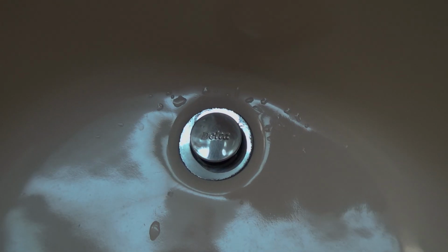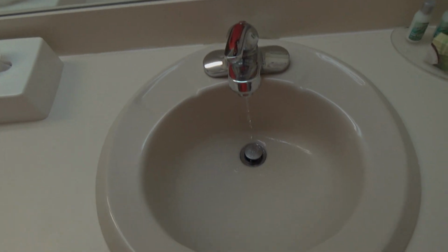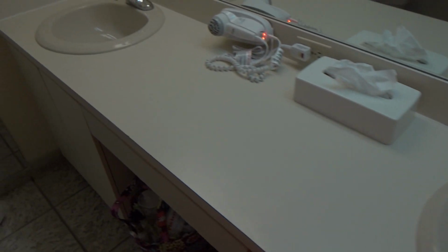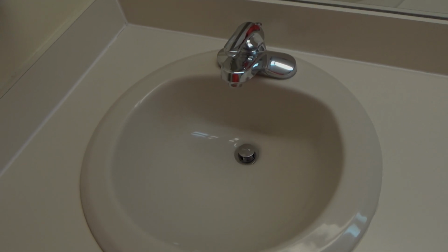And this is a Delta sink. But yeah, the colored bathroom fixtures, you see them a lot in a lot of old houses from the 50s to the 70s, but you never really see them much after. Mind you, this place, in case I haven't said, was built in 86, by the way.